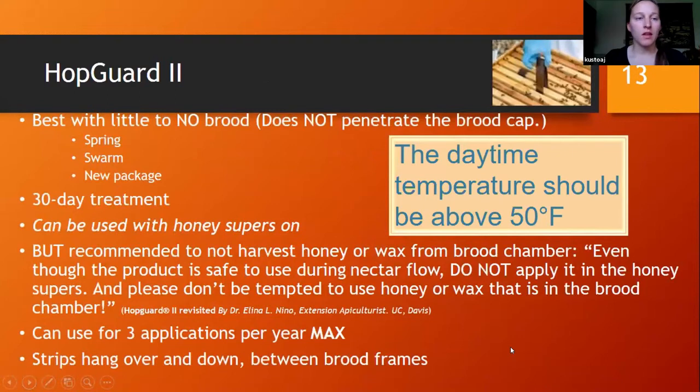So Hopsguard 2 specifically, it's best to use with little to no brood, and that's only because it doesn't penetrate capped brood. So this is a great treatment to use in the springtime, but the catch with it is your daytime temperatures should be above 50 degrees if you are using this treatment. So it can't be a super early spring treatment because, I mean, we just turned on the heat not that many days ago, you know, so that's something to play around with. Or if you would pick up a swarm, or if you would acquire a new package, because your swarms and your new packages, they don't have any brood. So this would be a great option to use if you were going to pick something like that up. It is a 30-day treatment, so that's something else to keep in mind.